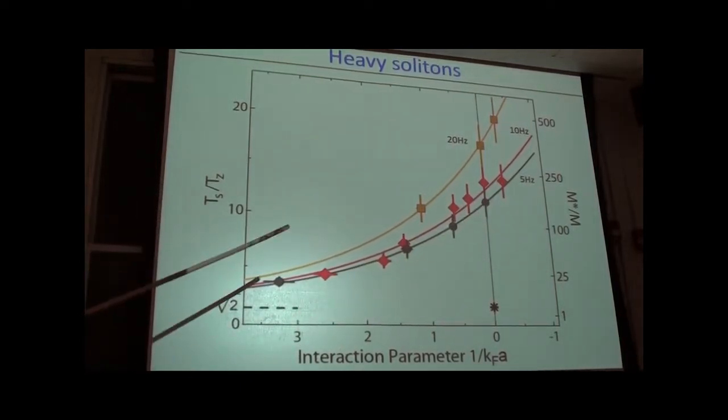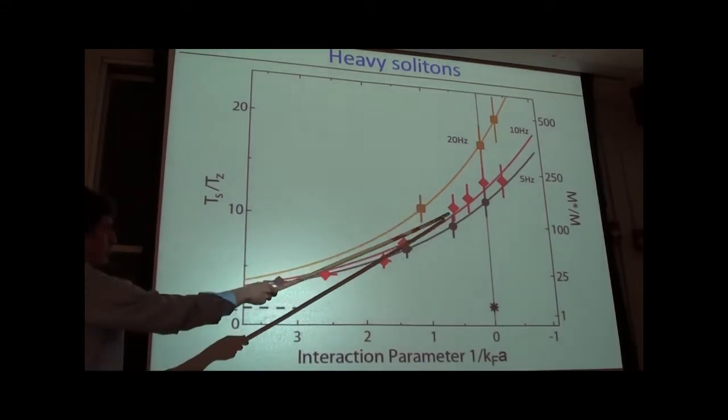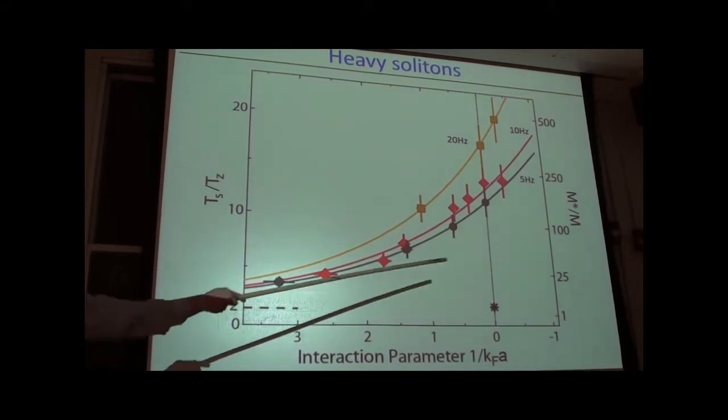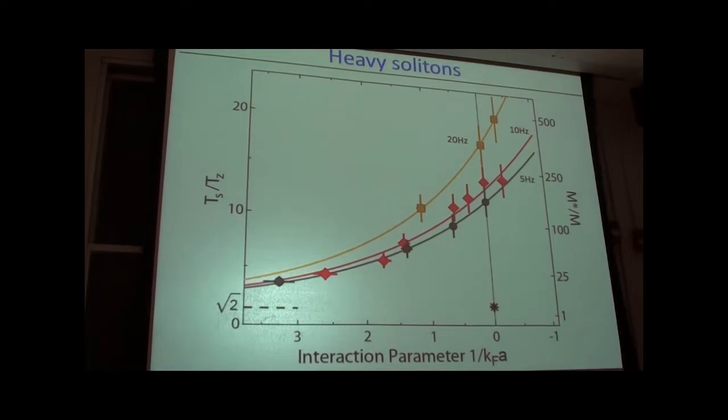And this is done, you were asking earlier about the aspect ratios, so this is done for increasingly one-dimensional traps, and we believe we've converged on some sort of one-dimensional limit here. So far on the BCS side, we expect the Bogoliubov-de Gennes theory to work properly. Unfortunately, we can't push that far. We can only go a little bit on the BCS side, because there the temperature starts to go down, and our cloud is not cold enough to remain superfluid.